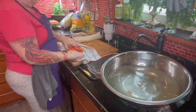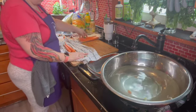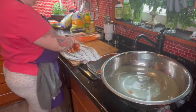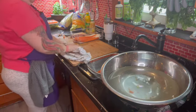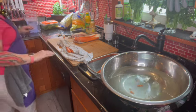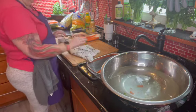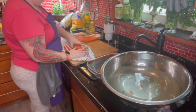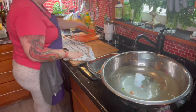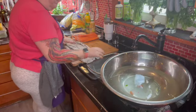Now these that are left over here, I am not going to cut up. I'm just going to leave them whole and put them in this container. Since I have a whole bunch cut up in here and here, I'm just going to use those first. They will last longer if you leave them whole. But I know that we will get through those within a few days, so it won't be that big of a deal.